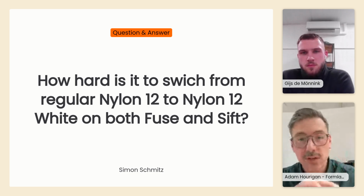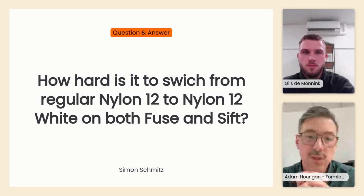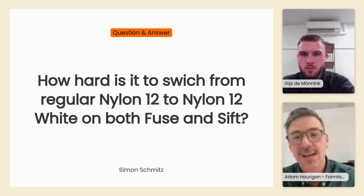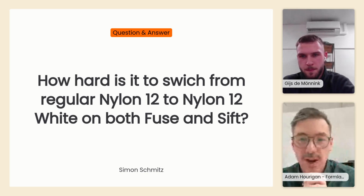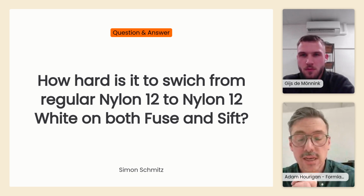And then you really want to be starting small and essentially going from there when you are switching from nylon 12 to nylon 12 white. Ideally, you would start off with a fresh printer that's never been used for nylon 12 white.